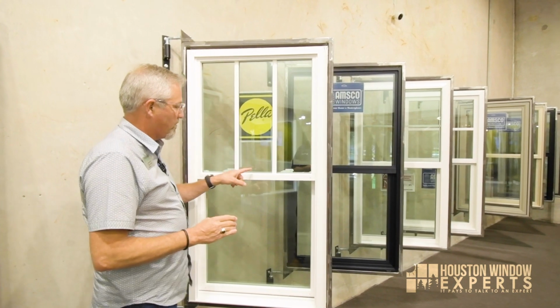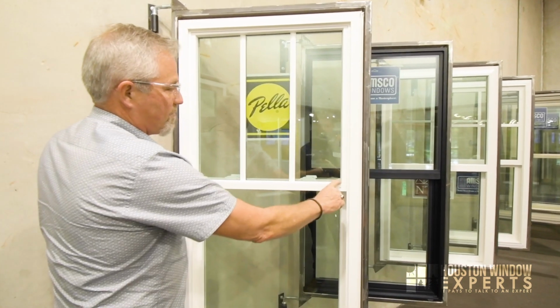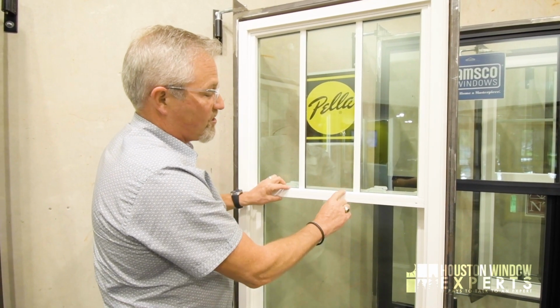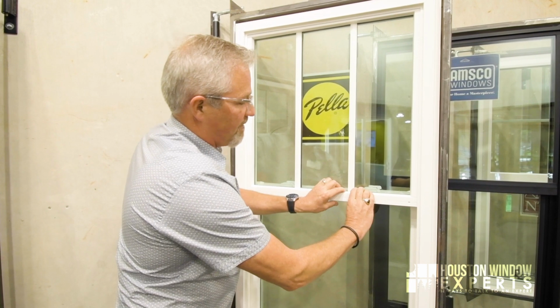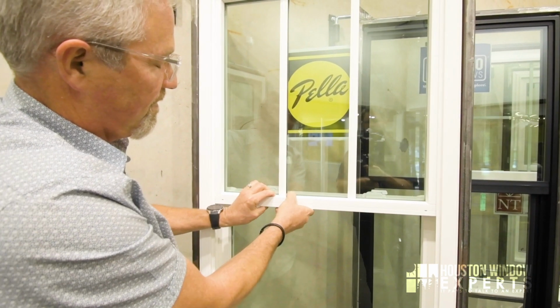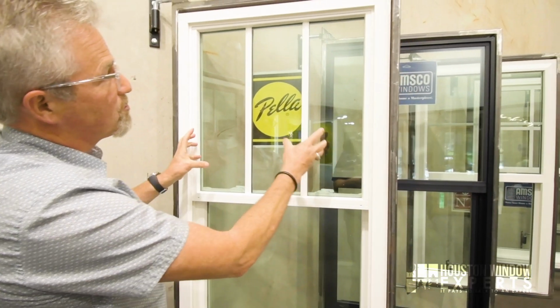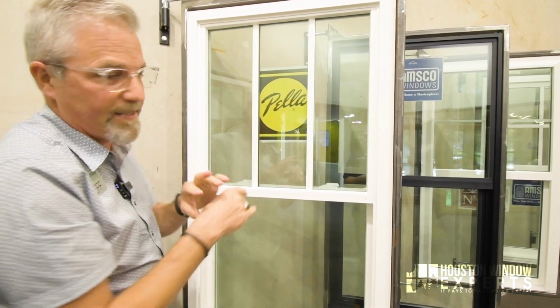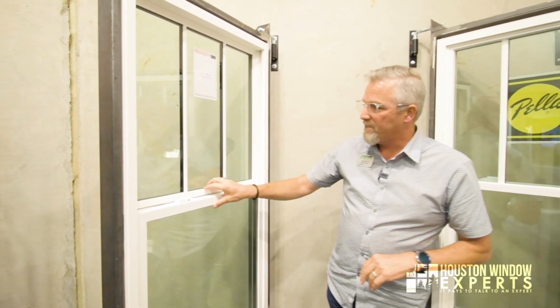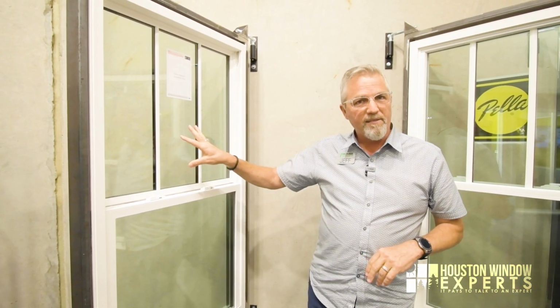For example, on this window, this is what's called an external glazing. In other words, if I had to replace this glass, I'd take this off from the outside, and you can see how it actually flexes. You see that flexing there? I take this off from the outside and I can swap that glass out. Whereas on this product, the glazing bead is on the inside. And I take the glazing bead off from the inside and replace the glass.